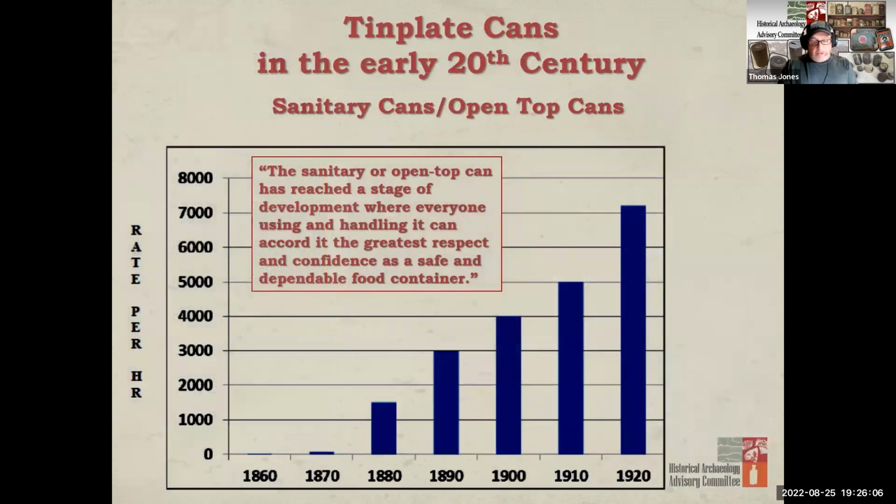The influence of the double seam and the open top can on the can making and packaging industries is illustrated in this graph. You can see the incredible growth of can production between 1900 and 1920. Also notice that the production rates on this table are now measured per hour rather than per day as they once had been prior to 1900.